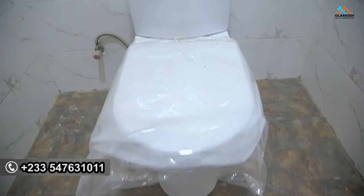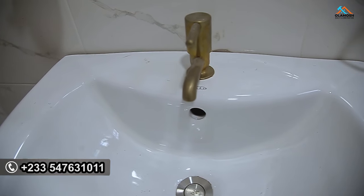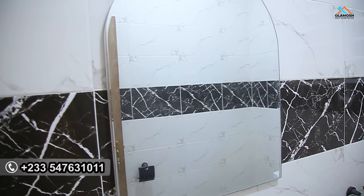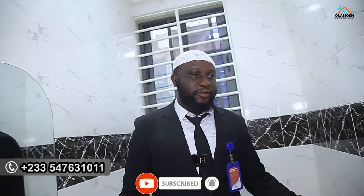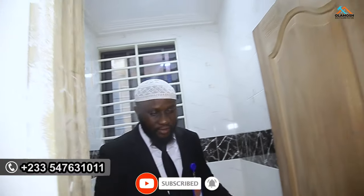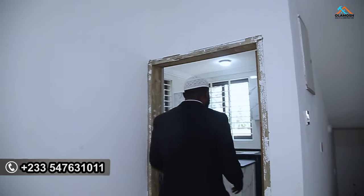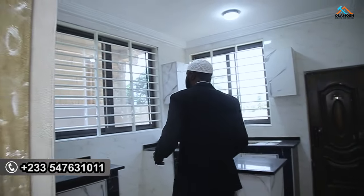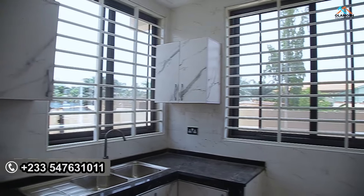So you have this WC over here, you have your hand washing sink over here, you have your mirror over here, and you have this cup holder accessory and the toilet roll holder which has been fixed for us over here, which is very cool. So this is the entrance to the kitchen as well. So you have this kitchen for yourself. This is very, very cool.